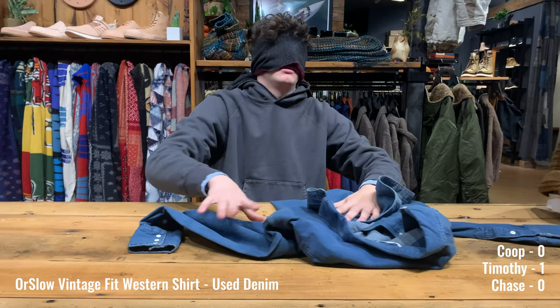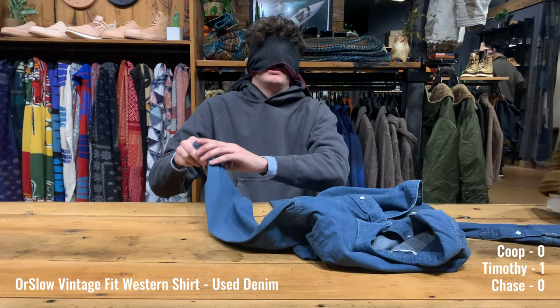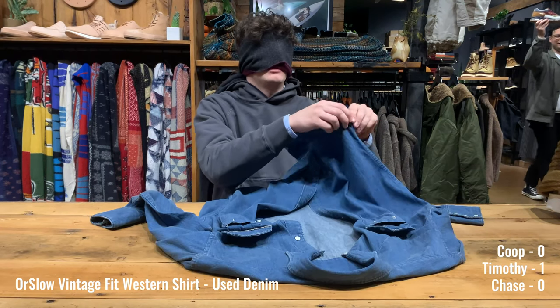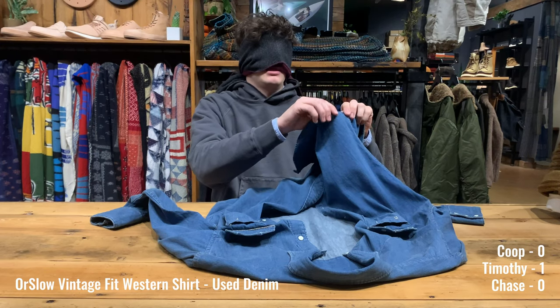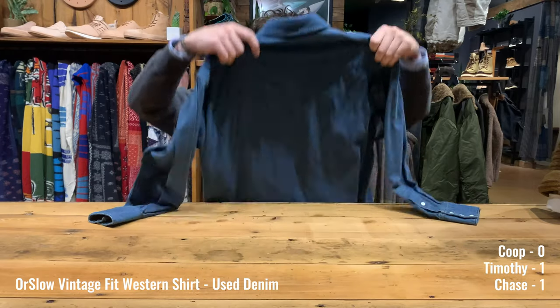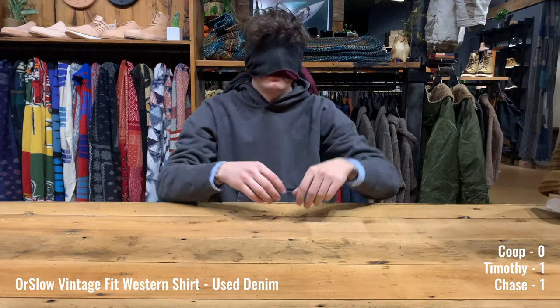I don't even know if we have it, but it's not rigid. It's definitely in one of their washes. I'm checking to see if there's any runoff, but I don't even think they put runoff on the Western. I think it's just on their button up chambray. Yeah, or an Orslow denim Western. Final answer. Lock it in. All right, we're going to take it away. Good. That's going to the back.